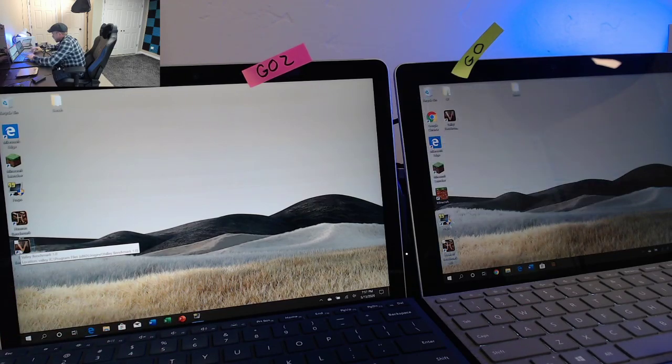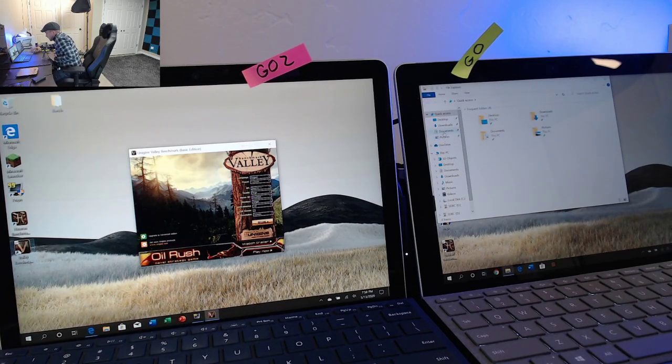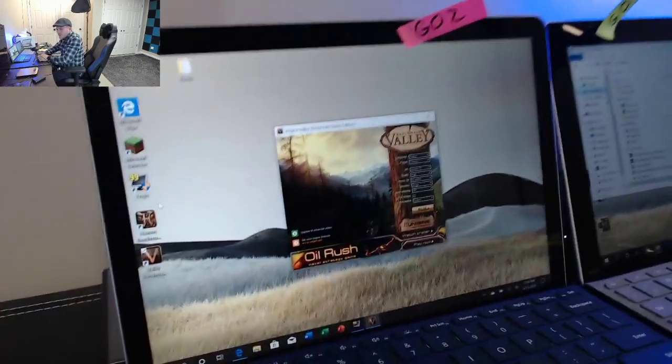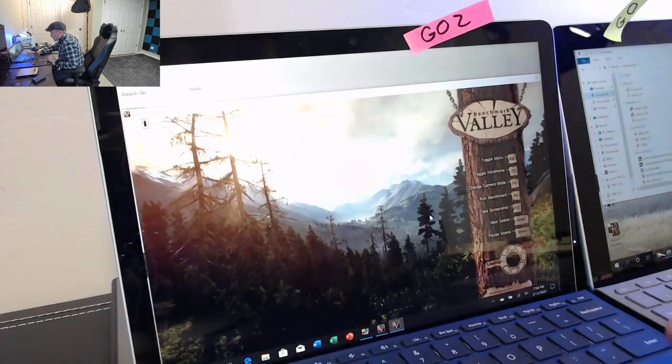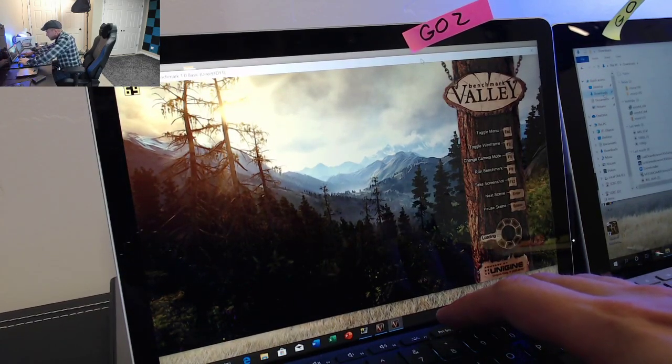Okay, so the Go 2 installing applications we know is quite a bit quicker. So let's run that. Oh my gosh, guys. MSVCP, huh? How disappointing. Okay, I'm going to run the benchmark and we'll get a score. Okay, we're not doing full screen, 720p. And while that runs, I'll try to get the other machine fixed up.